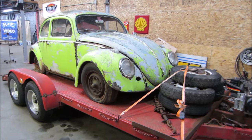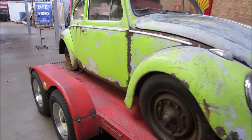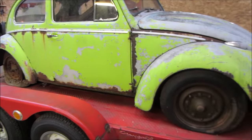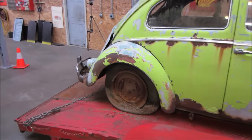All right, now that we're back at the office, you can get a better idea at what we got. Can't open the doors very well because it's sitting so low, it is gonna hit the fenders on the trailer. I think the first thing we should probably do is either try to get some air in the tires or get them changed out to something that will hold some air.